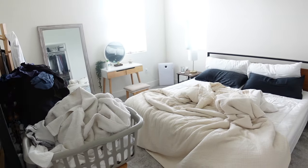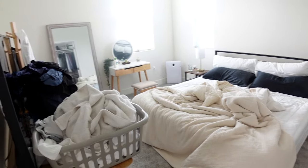I did take a few clips of the moving process, kind of showing the before and after of a few places, but I didn't film too much of the unpacking because I thought that would be kind of boring and repetitive. So I just got it all done, and now I'm ready to show you before we do a little bit of cleaning. So starting off, this is the main bedroom.